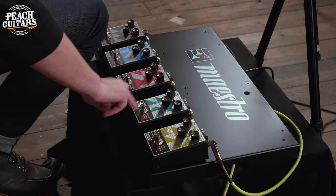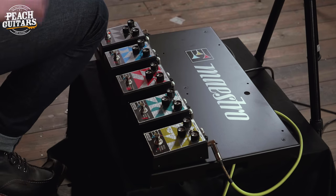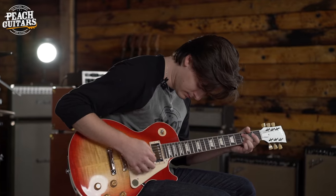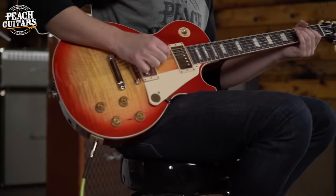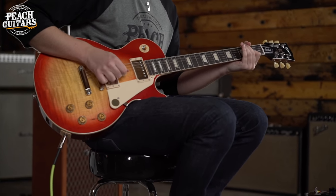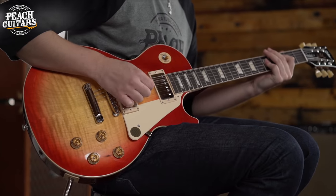This is probably the one you've all been waiting for, and I've kept it till last, so let's do it. The Fuzz Tone. All things at 12 o'clock, let's just see what it does. I used it way back in the intro just as a lead boost, and it sounded pretty good for that. So straight into the amp, let's see what it does.